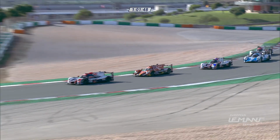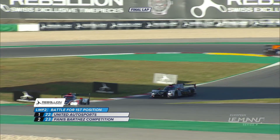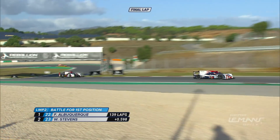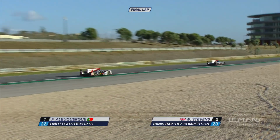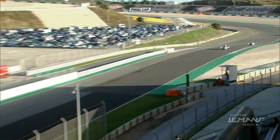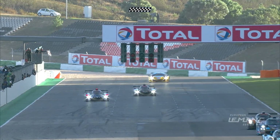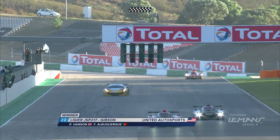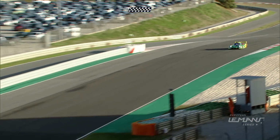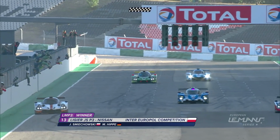But after better strategies work out in favour of Panis Barthez, United Autosports' Albuquerque is being chased down in the final lap by Will Stevens. The ex-Grand Prix driver has got plenty of pace, but the Portuguese just clings on to win in Portimao. And jubilation for Inter Europol. They claim their first ever win to round out their European Le Mans debut season.